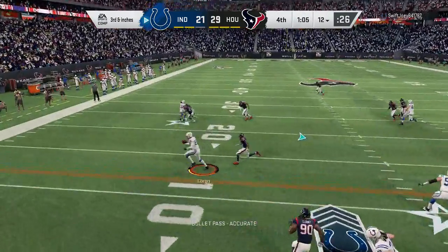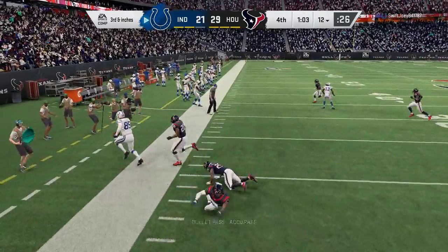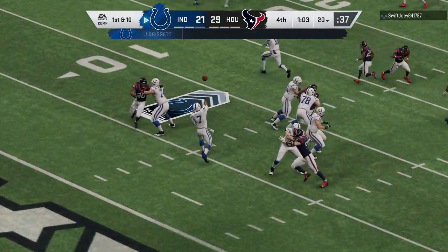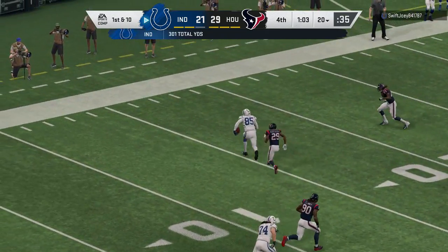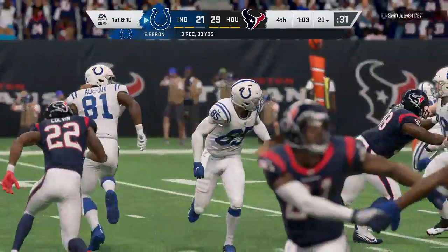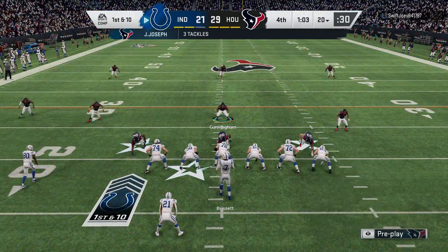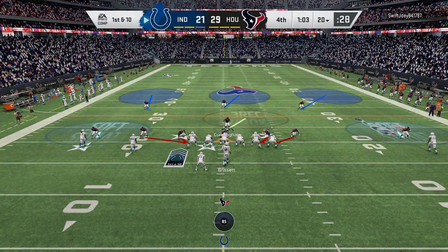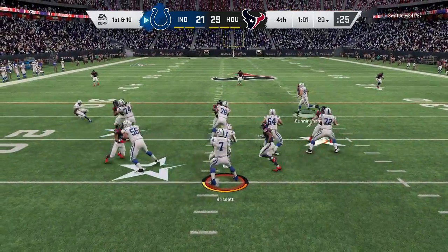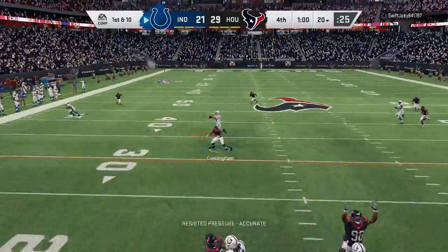Here's the execution. I like what they did there, still keeping their tight ends involved. They understand it's not quite Hail Mary time just yet. A strong 8 yards will keep this drive rolling. That's what they need right now. Get the first down, get out of bounds, stop the clock. Just playing smart football, understanding the situation, making the plays necessary, and making sure that clock stops at every opportunity.